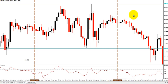Again, $1,200 approximately with these two trades. Now, if you're trading mini lots, that would be $120. Nothing wrong with that. A great trading day.